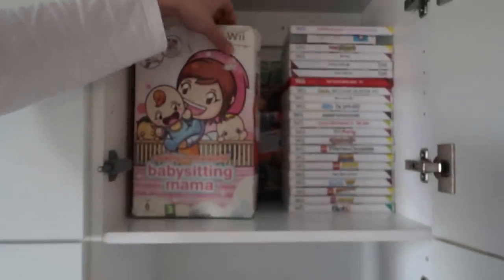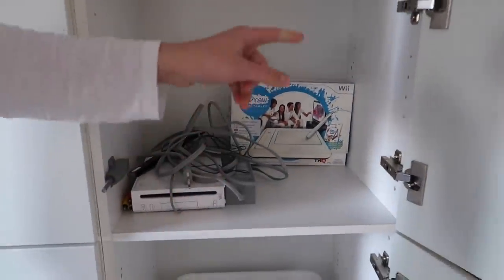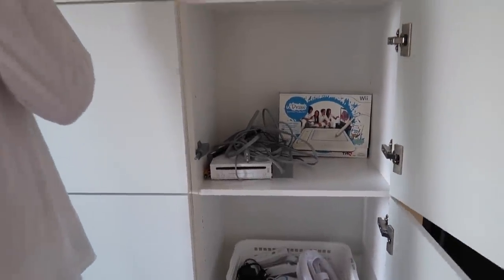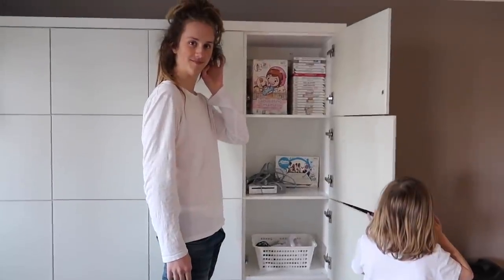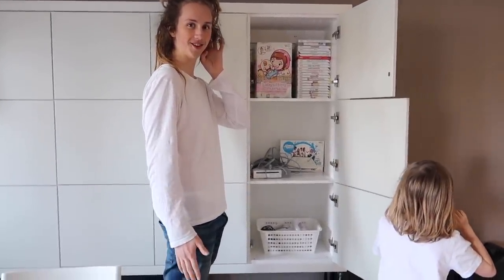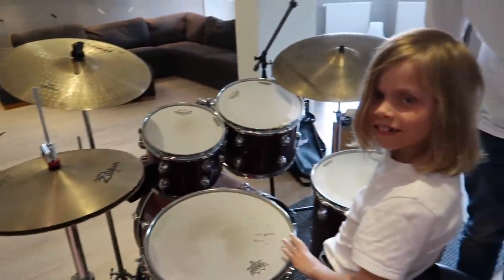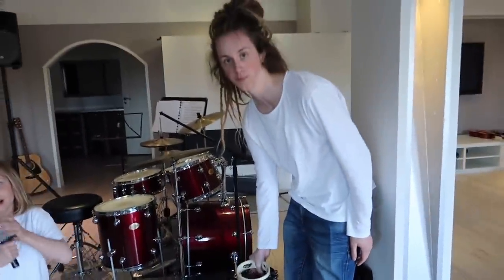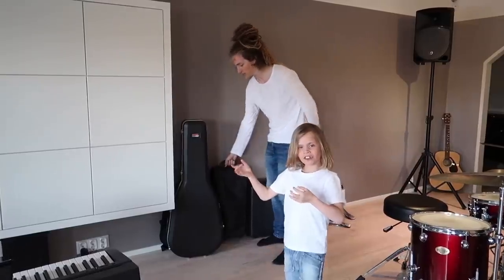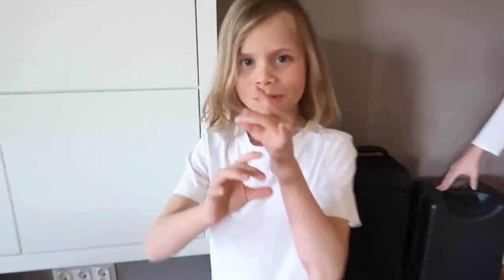Wii games, baby game, hunting game, a Wii. And notice the Wii is in the cupboard. We don't have it connected. We actually have times when we play Wii, which is like once every 3 months or so. It's not that often. Here's my microphone. We keep keys on top of them so little children come and get them while we play. Dad's guitar, saxophone. We all use it, we all have our own. Double pedal.